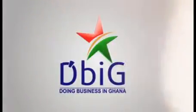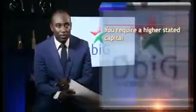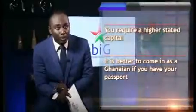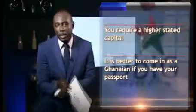Two major items I would want to emphasize here are that you would require a higher stated capital if you plan to enter the trade industry than if, say, you enter the service industry. Secondly, it is better to come in as a Ghanaian if you could prove that with your passport, because this reduces your barriers to entry in terms of the stated capital. Now, once these requirements are met, you need to look at what forms you need to complete and the actual physical process in getting your business duly registered.